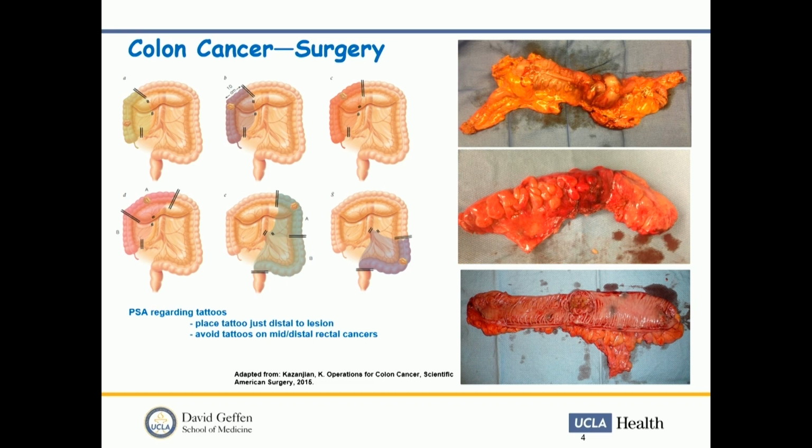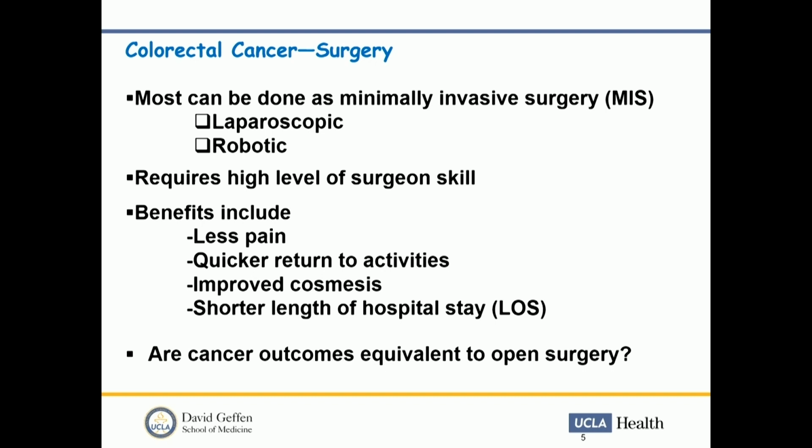Most of the colon cancer resections, as well as rectal cancer resections, can be done in a minimally invasive fashion. This can be laparoscopic or robotic approaches. These approaches do require a certain level of skill, but the benefits include things like less pain, quicker return to daily activities, improved cosmesis, as well as from a systems perspective, the shorter length of hospital stay.